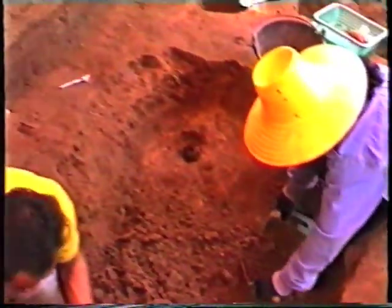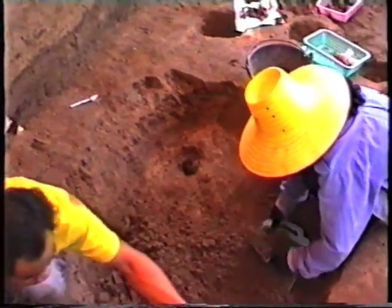A charred post. It's from layer 4, A1, 3 into spit 4. It looks as if it's been put through a clay floor or sandy floor. Above it there's been a thick layer containing lots of carbonized rice, and all around it there is evidence for burning. So the post appears to have been burnt, and it's going to be a very good, I think, radiocarbon sample.